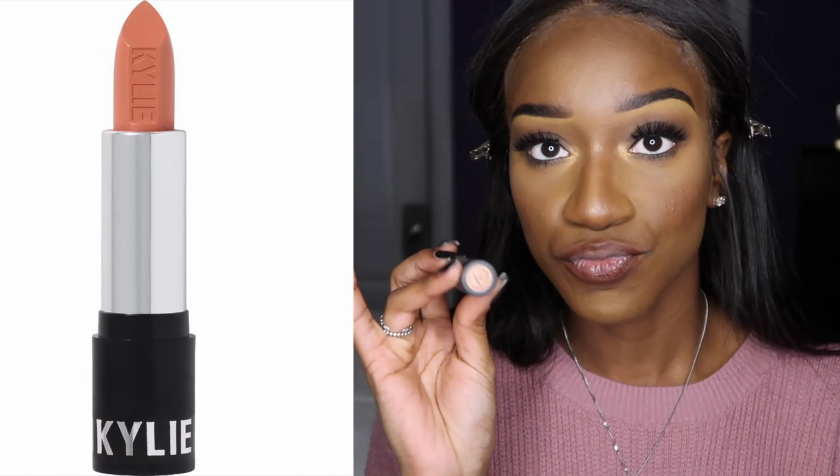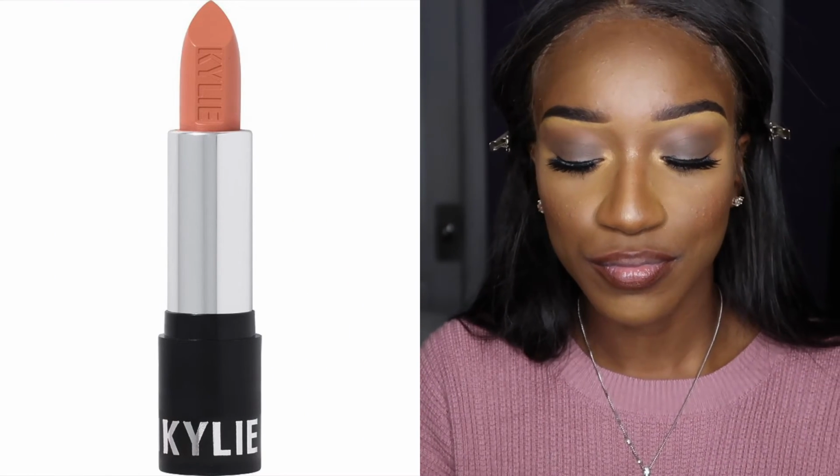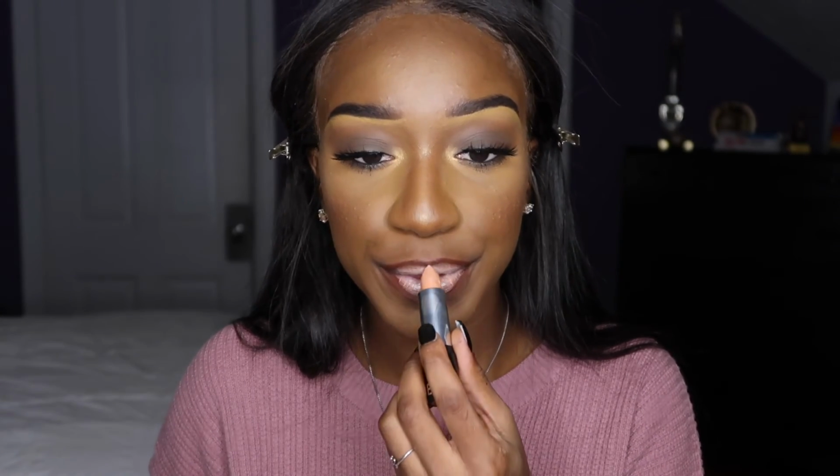Now I'm going to use my lipstick by Kylie Cosmetics. This is in the color Butterscotch, and you guys, let me tell you, Ulta Beauty has a sale on these right now. They're like $8 and it's going on until the 28th, and I just feel like no one knows about it.